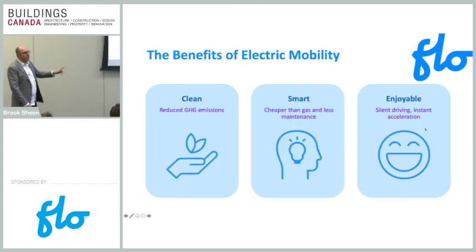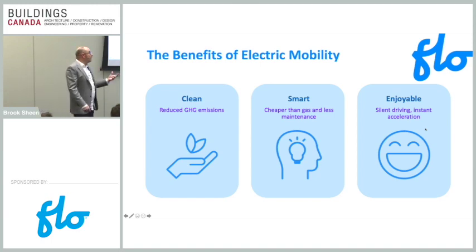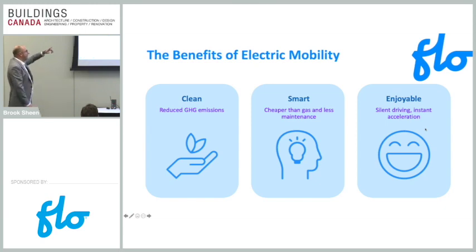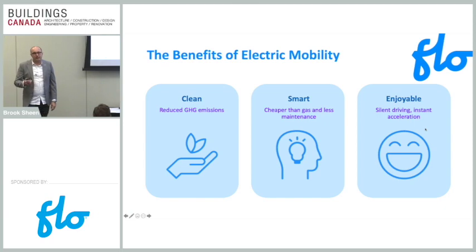The benefits of electric mobility: a lot of people talk about it being clean, and getting LEED certification points. It does reduce GHG emissions. It is smart, it's cheaper than gas, and there's a lot less maintenance. I drive about 5 times the national average on a daily basis. I'm saving over $650 a month in gas and maintenance, and I drive a 100% electric vehicle. So there's significant savings there.